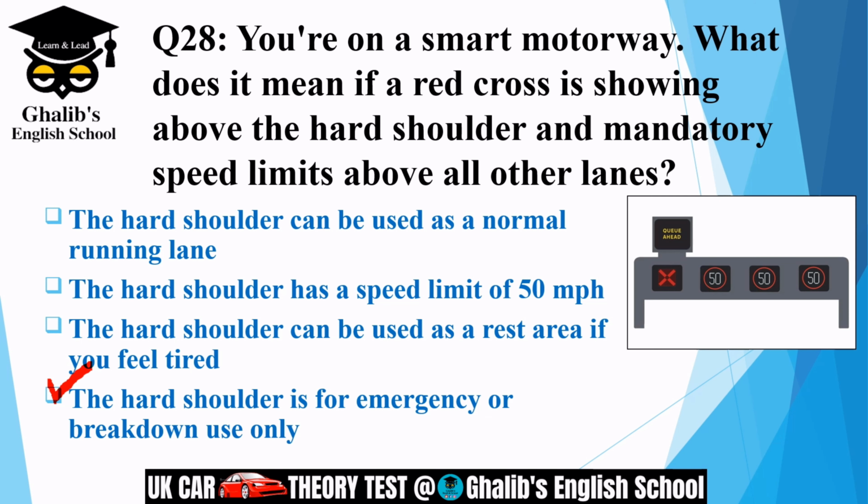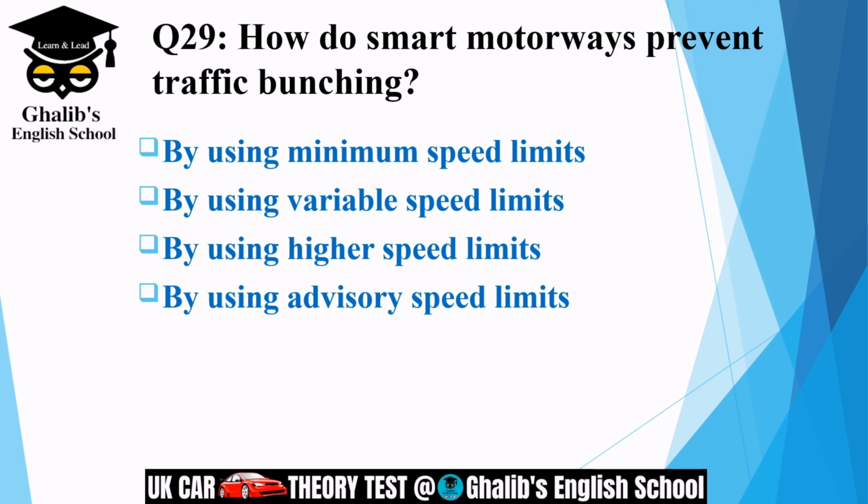You shouldn't use that. How do smart motorways prevent traffic bunching? So this question is again about traffic bunching, that how can we prevent that? By using minimum speed limits, by using variable speed limits, by using higher speed limits, by using advisory speed limit. So the correct option is to control traffic bunching, or to prevent that, we use variable speed limits.